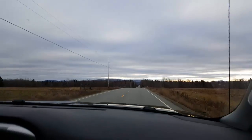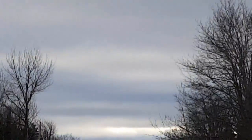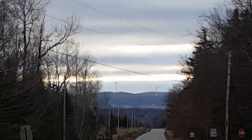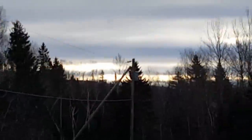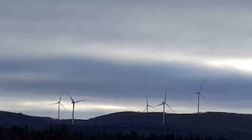Coming up on those windmills that we saw from far off the other day. And they're off in the distance. I think we're going to go right by them. There's the windmills. We are going right by them. A whole bunch of them. Look really big.